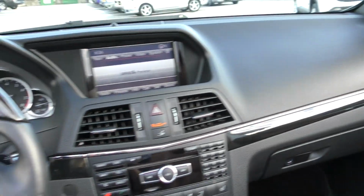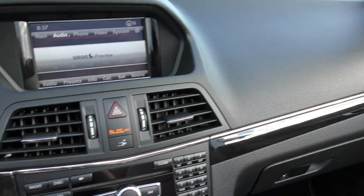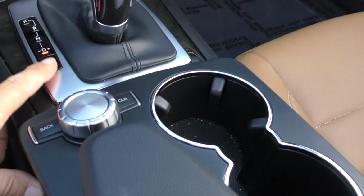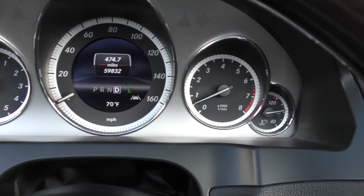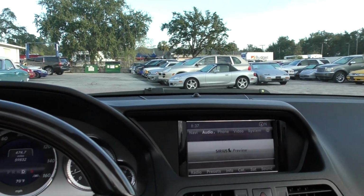I have to say, they really did make these E-Cabs nice and easy to live with. Let's get into sport or something. You see we're in the E over here, a little green E. Press that again, we're in sport. I think we're gonna stick with sport. Hell with it.